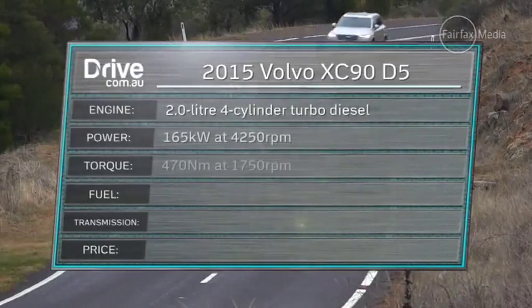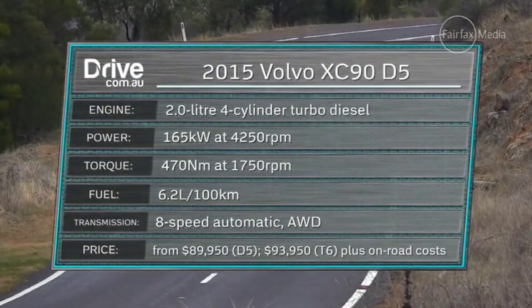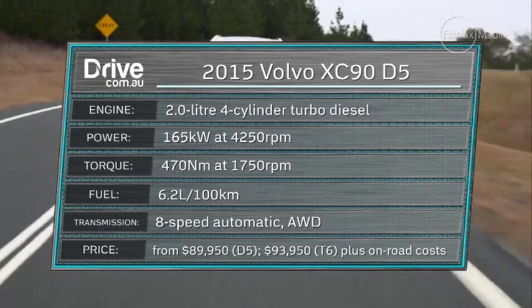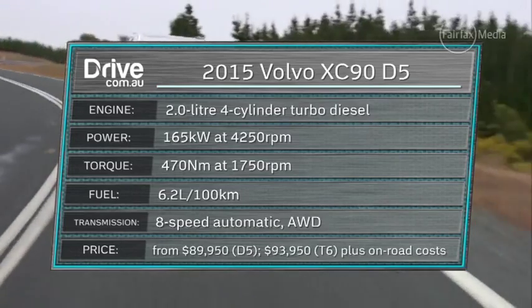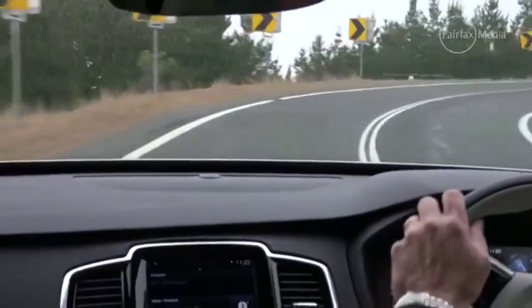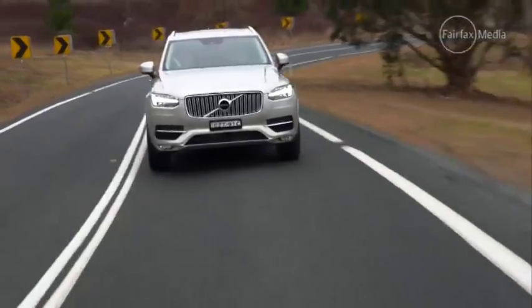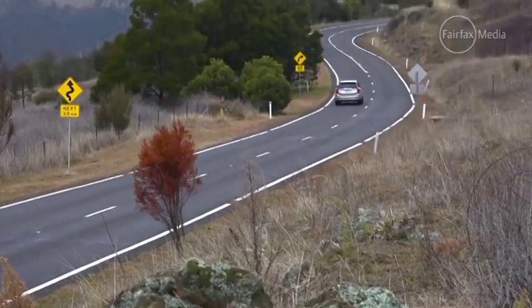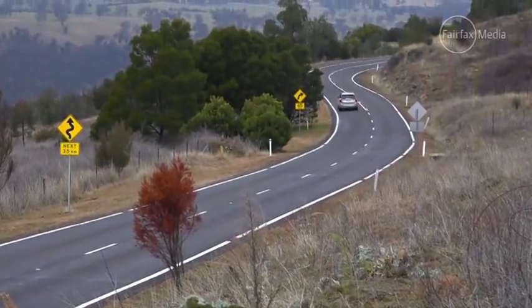We spent most time in the base model D5 Momentum. It comes fitted with a twin-turbo diesel motor that produces 165 kilowatts and 470 newton metres. Volvo says it is capable of propelling the XC90's 1970 kilo mass from 0 to 100 in 7.8 seconds, consuming an average of 5.7 litres per 100 k's.